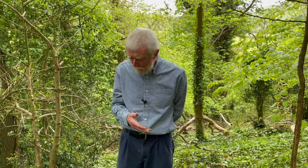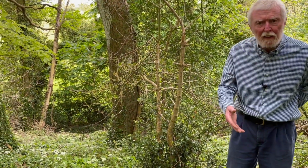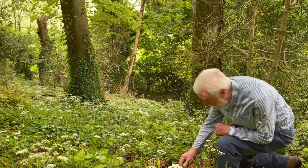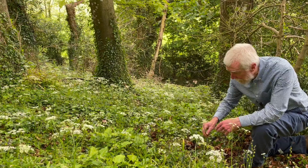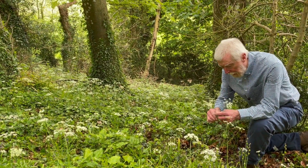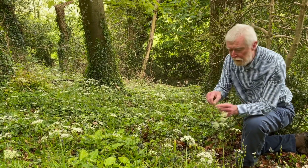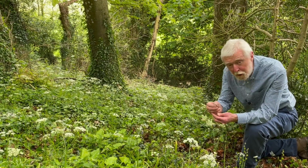If cowparsley is one of the signature species of the hedgerow in early summer, pignut is equally characteristic of woodlands and old grassland at the same time. It's obviously an umbellifer, as you can see, but much lower in stature than cowparsley. In fact, a metre would be very tall for pignut. And the leaves are quite different. Instead of the fern-like foliage of cowparsley, here you can see that the segments of the leaf are almost linear.